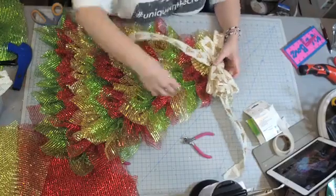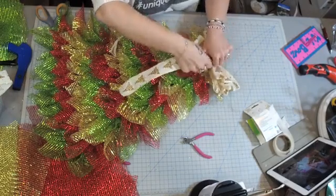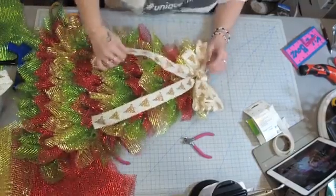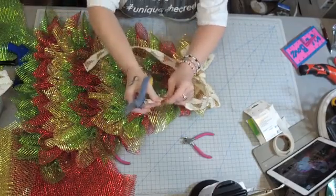All right. Now I make my tails long because it's easier to cut them back. If they're too short, it's harder to add. Okay, look how pretty this is on here. Oh my gosh. Although I'm going to keep these the lengths, I'm just going to V this.